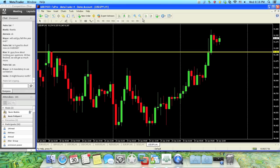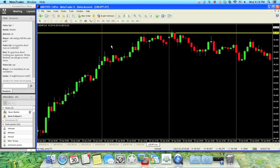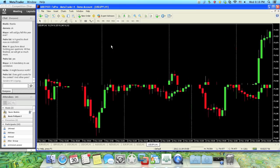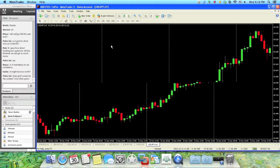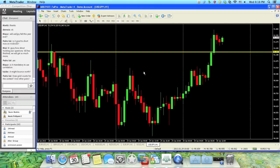Currently, we have this little area here, but nothing from the past. Also at the highest for now. So we can't really use much information right now from a lot of these pairs. US dollar Japanese yen, Euro yen, they're at like all-time highs. Does gold count for the contest and other pairs? You can use any pairs as you want.